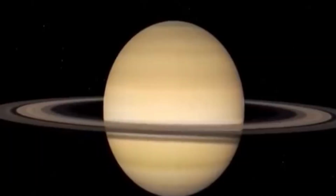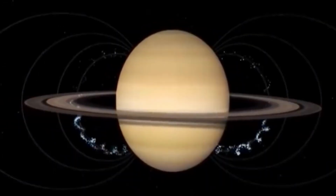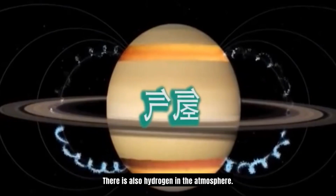Saturn, like Jupiter, is mainly composed of hydrogen. Hydrogen surrounds the core, with metallic hydrogen above the core and liquid hydrogen in the outermost layer. There is also hydrogen in the atmosphere.